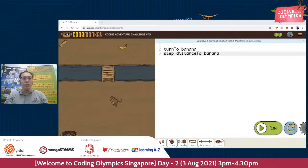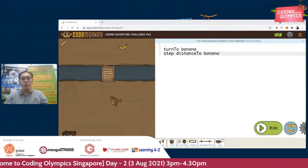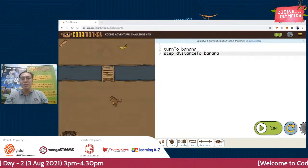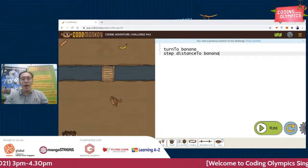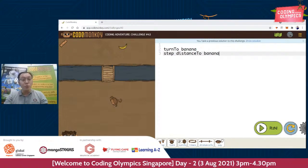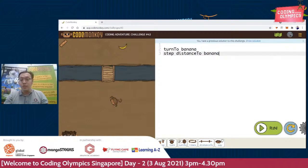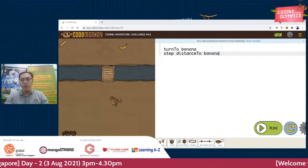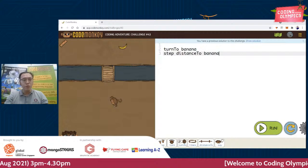And whoa, challenge 43 looks so tough. Why does it look so tough? Because right off the bat, we do not have any prompts, or we have 2 prompts, but there are no variables involved. There are functions involved. So how do we do this? This is a little bit complicated. So we're going to be looking into challenge 43, all right?